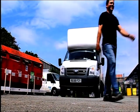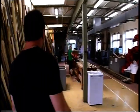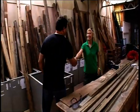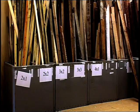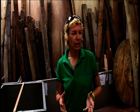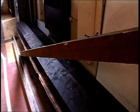Now, up the road in Bromley, Liam's chasing up a potential lead for the remaining plywood. Hi, how you doing? Good to see you. The Bromley Wood Recycling Centre collect unwanted timber and then sell it on. But not everything they collect can be sold. The wood that is damaged or has got paint on that we can't sell will go to waste transfer, and that's made into sawdust and MDF.